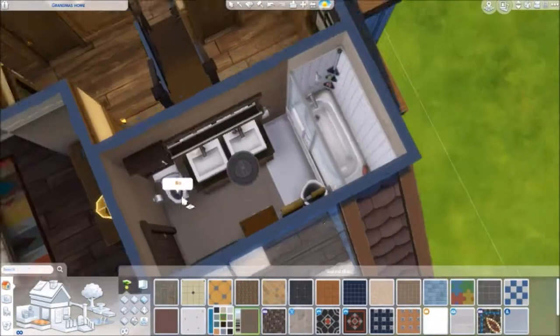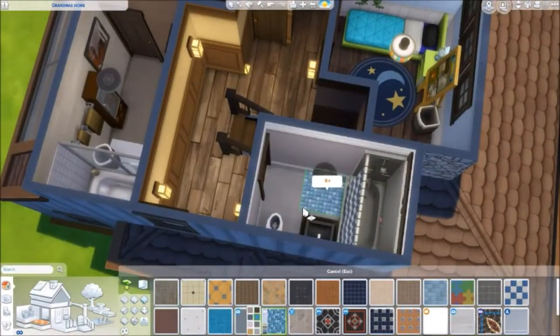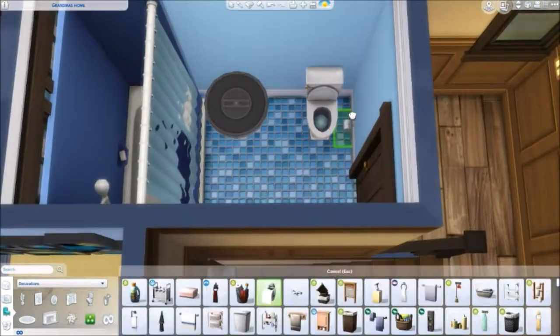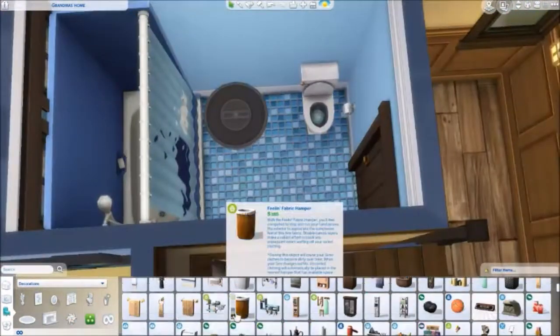The toilet can be used, the hamper can be used, the shower and the bath can be used. So yeah, I know it is a little bit cluttered, but I kind of like that idea. This is the main bathroom that I'm working on right now.